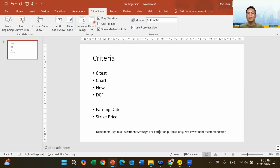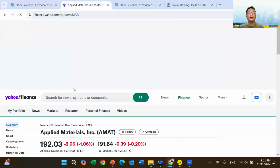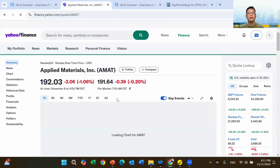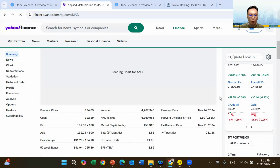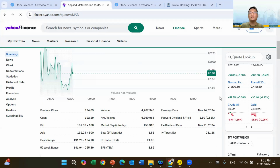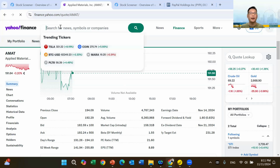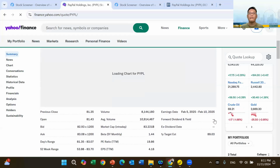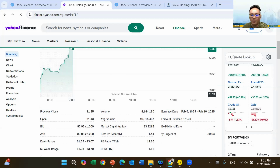For example, in this case, if you actually look at AMAT, how do you find the earning date? You look at the main page, the summary. The earning date is on the 14th, which is this Thursday. So I will not buy AMAT until after the earning date. Probably I'll buy on Friday or next Monday. And let's look at PYPL. You can see the earning date, and I won't be affected by it. So that is basically how I do it.